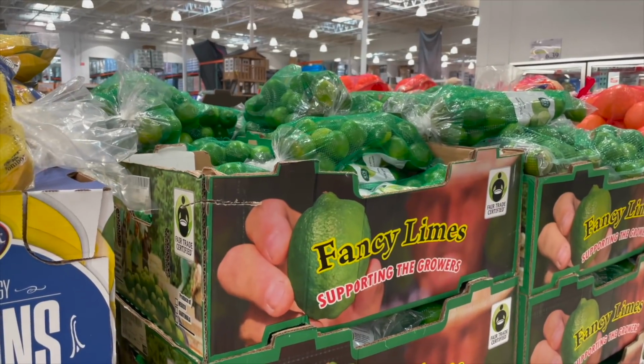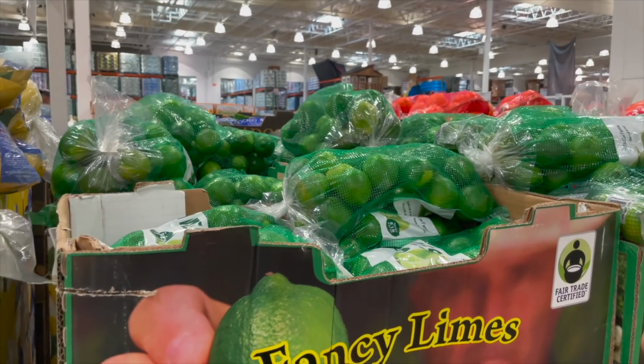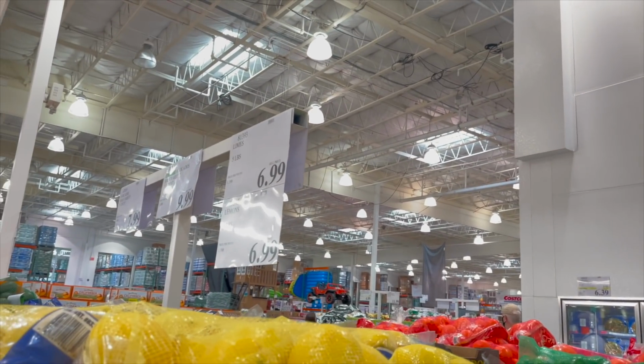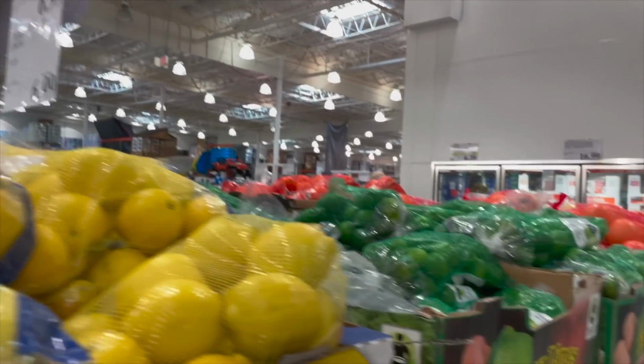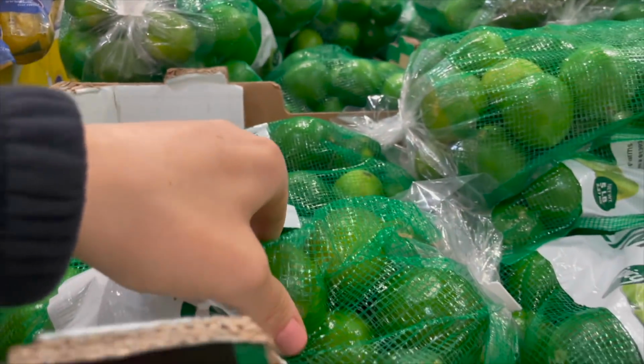I need enough limes that it's gonna make more sense to get this massive bag. Even though I won't use this entire massive bag, it's just gonna end up being cheaper than going to the store for it, because limes for 5 pounds here are $6.99. So we're just gonna go ahead and feel around and grab a bag, because I need them to be ripe right now.